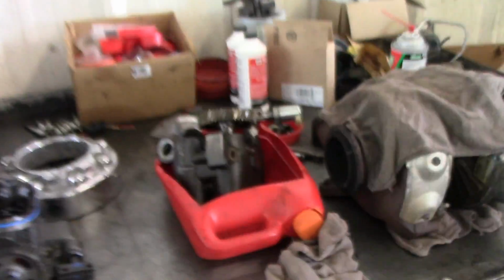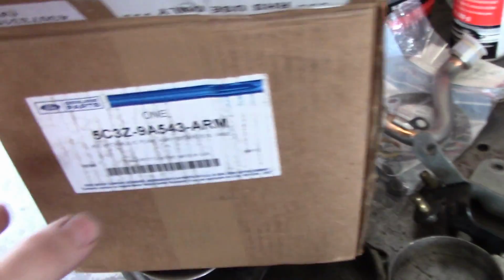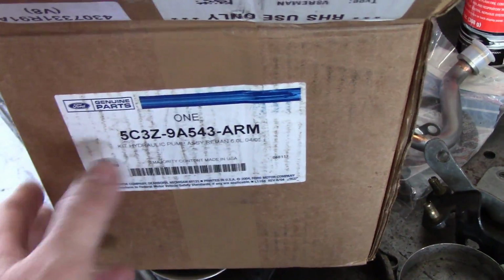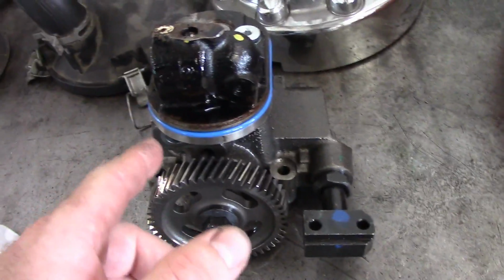So I got the pump out, and it's just worn out. The fitting's worn out. And this is the new pump. It's a reman. Comes with an updated fitting, which is nice. It's already got the O-ring on it.